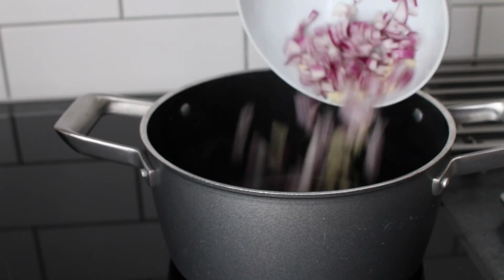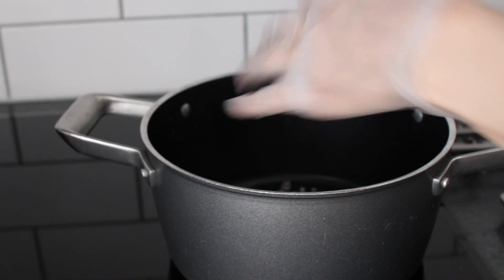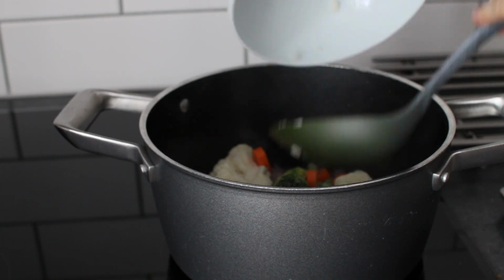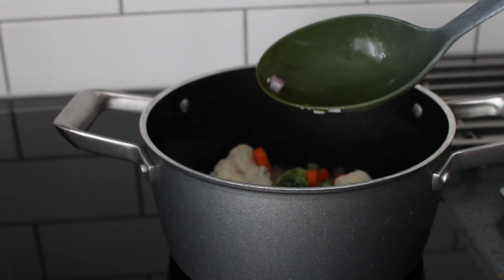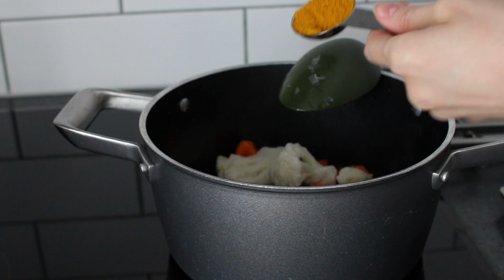For dinner, I made a lentil curry. I followed a recipe that's on my blog. I will link it below. I didn't add the exact same vegetables though, because when you're making stews or soup, I feel like you can be flexible and add what you have at home.